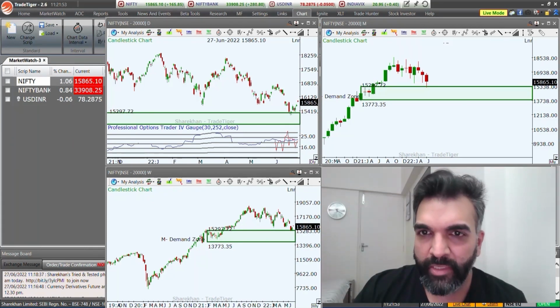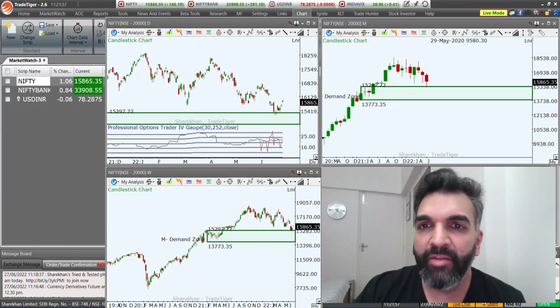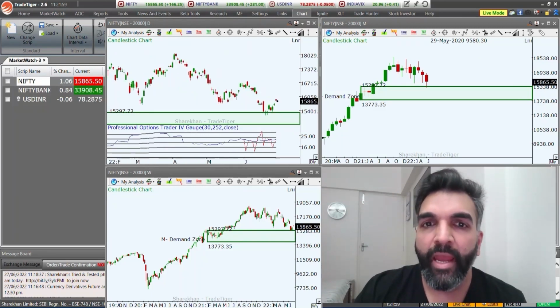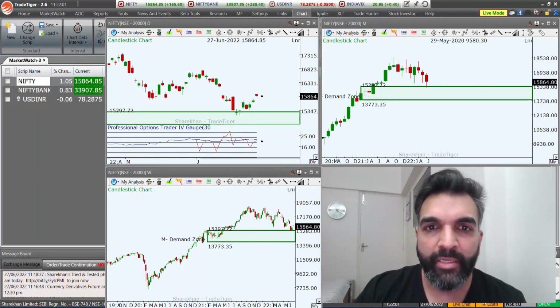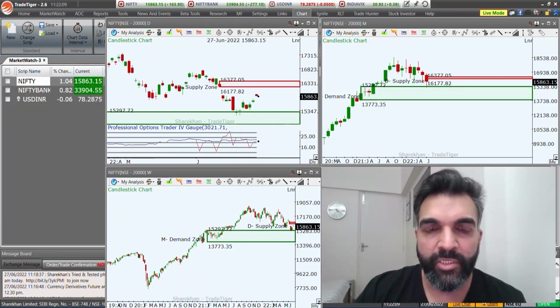And if this level of demand holds, we might get a little bit of a temporary relief rally in the Nifty. And as you can see today, the market has gapped up and we might head towards this level of supply first in the more or less short term. So 16,180 odd levels will be the level to watch out for this week.